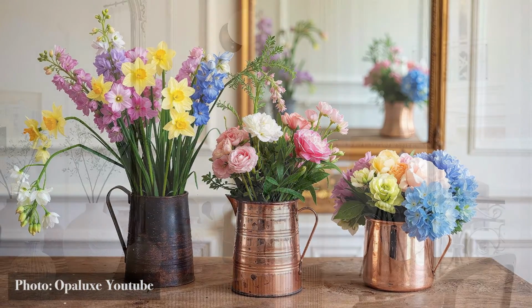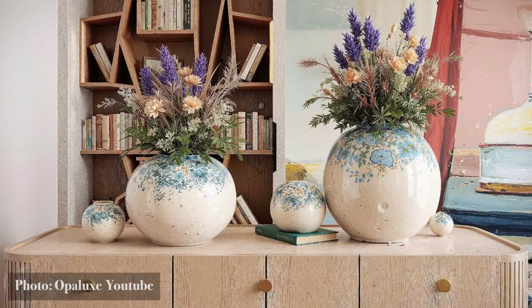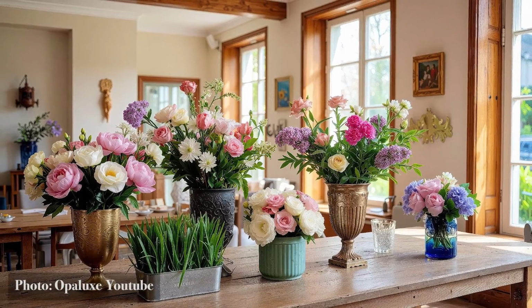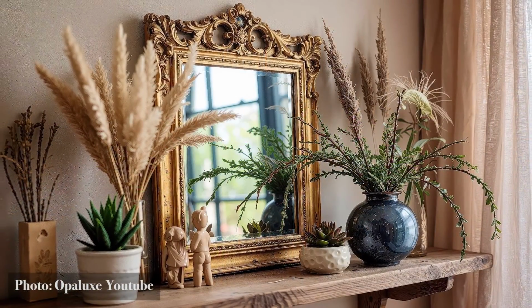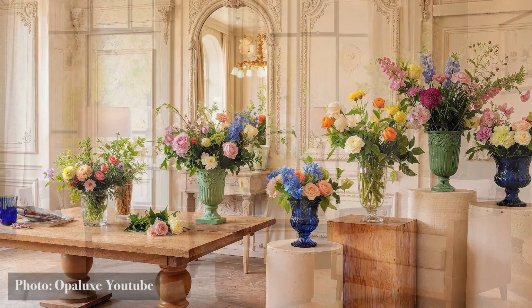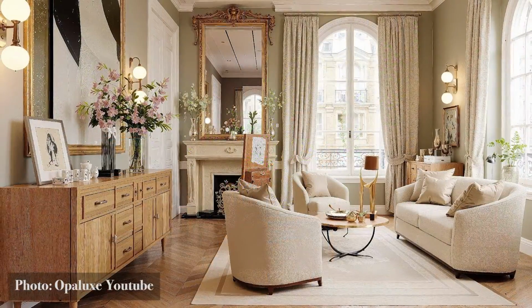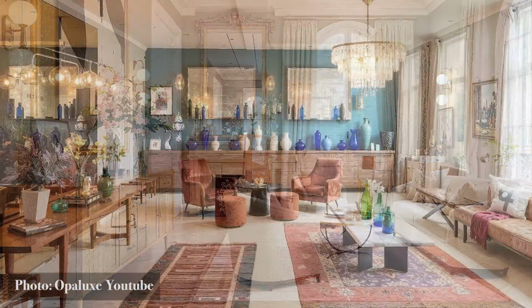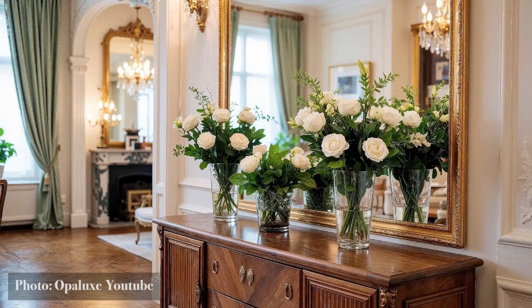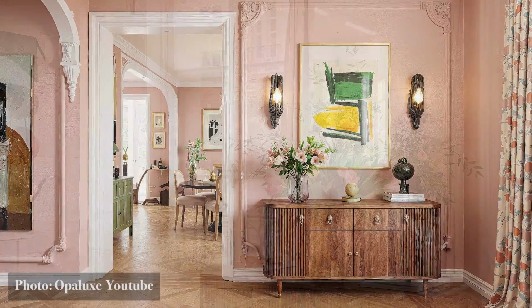For an immediate introduction to this Parisian approach, try arranging perennial favorites in 3 vessels of different heights but similar materials, perhaps ceramic pitchers in varying scales. Place these on a surface where natural light highlights them at different times of day, allowing the arrangement to evolve visually as hours pass.